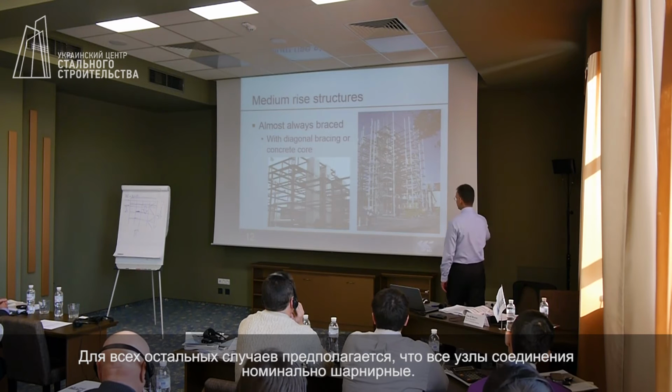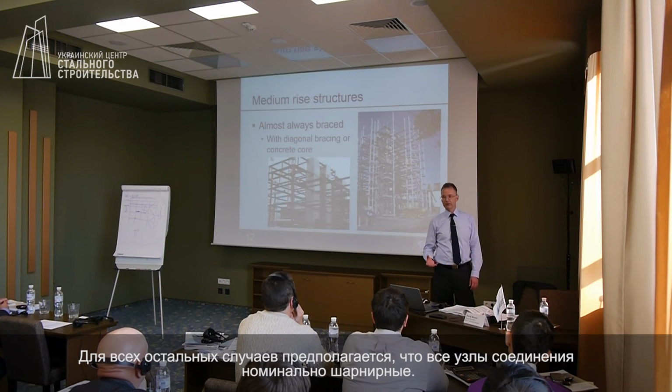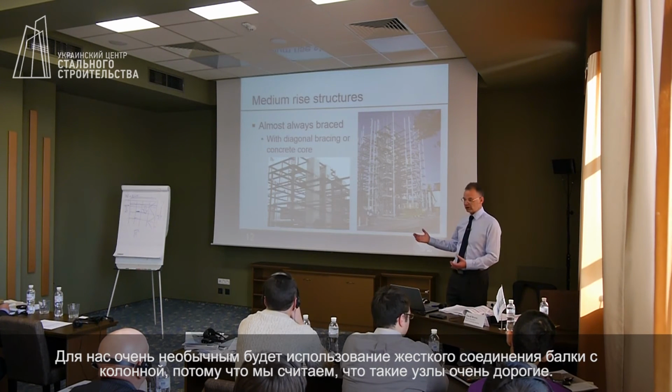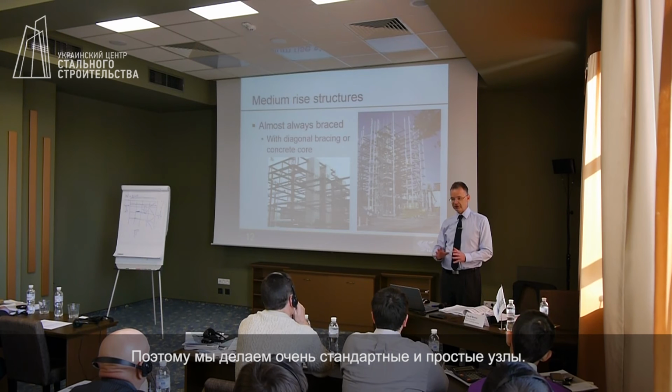Everywhere else, it will be assumed that these connections are nominal pins, so the beams would be designed as simply supported. It would be very unusual for us to put moment connections between beams and columns, because we believe that moment connections are very expensive. So we would do very ordinary, very simple connections.